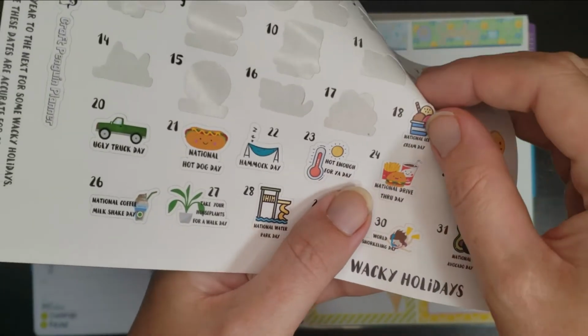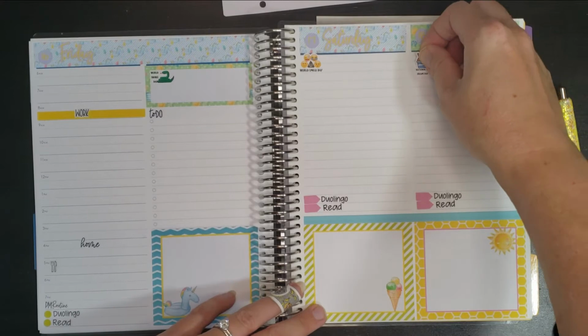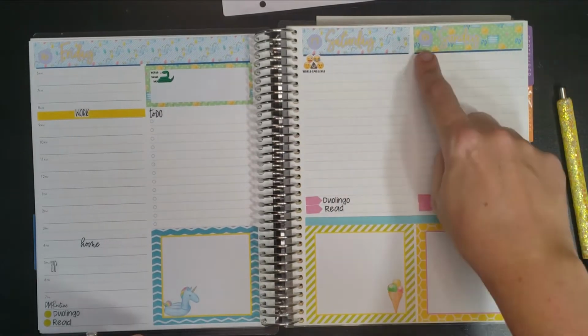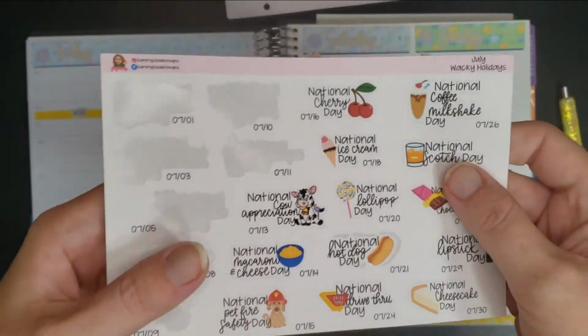And the 18th is National Ice Cream Day. Yummy, yummy. Which is perfect to have ice cream down here on the spread. Okay, now we'll do Sammy Doodle Designs.